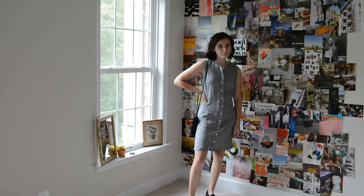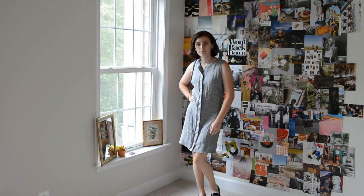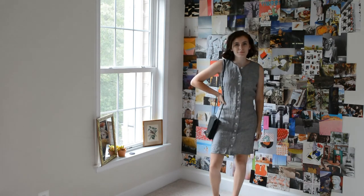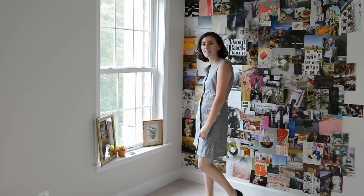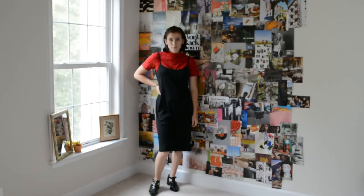But then I wanted to show you a more feminine 90s look, just a simple little dress with some penny loafers to give it more of that simple casual 90s going out look. And I know there's so many different parts of the 90s that are so complex, and that's why I wanted to show a couple different looks.